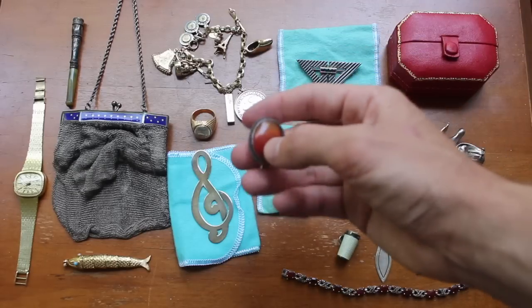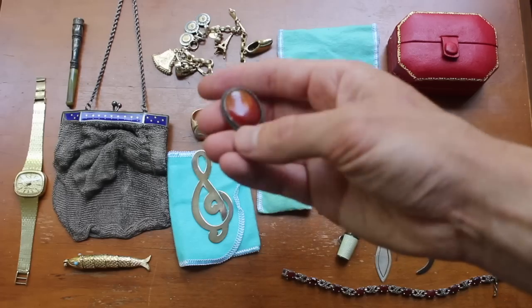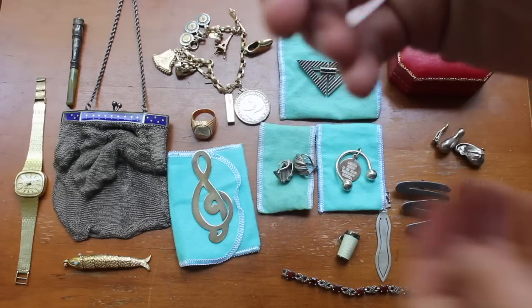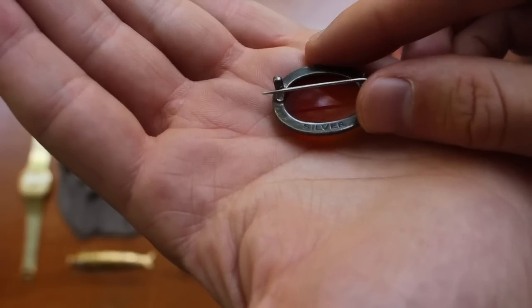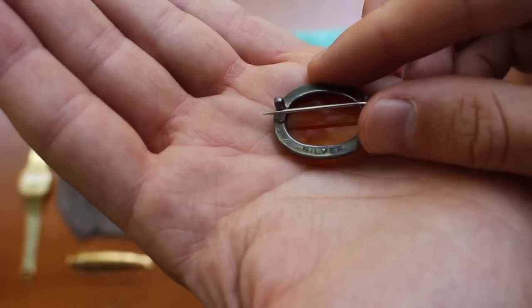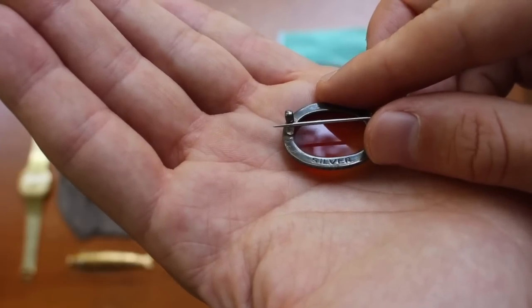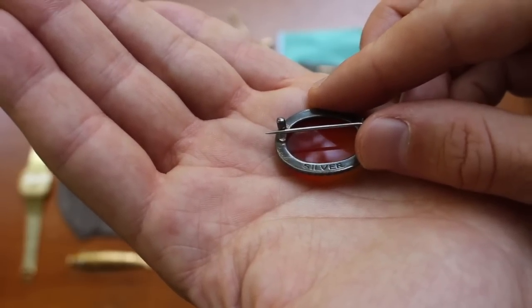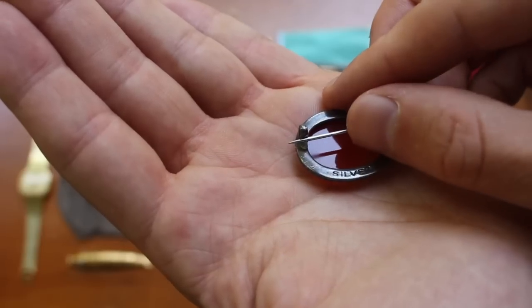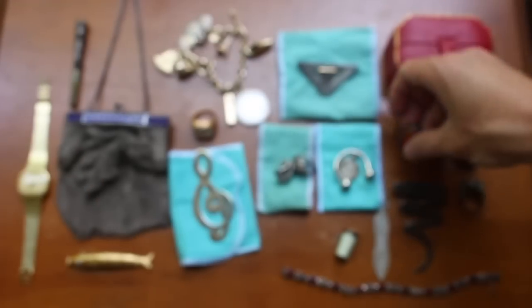This is pretty interesting. I tested this, so I do know that it is actually silver, but it is one of the strangest silver hallmarks I've ever seen. As you see here, it just says the word silver. I have to say, I've never seen this on a piece of jewelry before. In all my years of doing this, I've never seen an authentic piece of silver jewelry marked silver. Anyway, kind of cool, a little bit of an oddity.